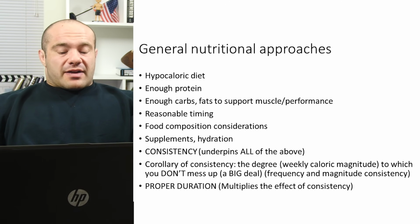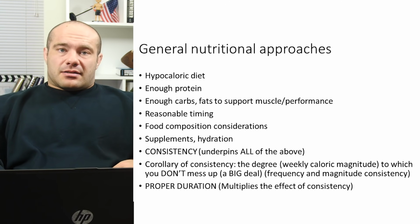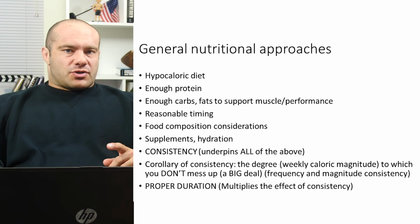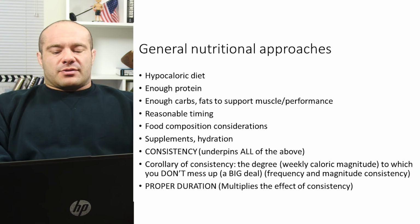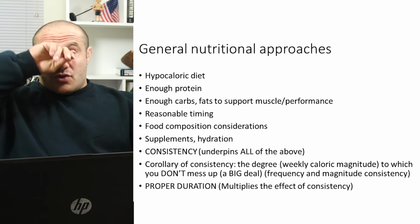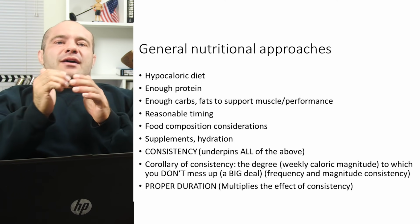For example, let's say you have a 500 calorie per day deficit, and you have a frequency of hitting every single meal but one per week, exactly how you're supposed to with calories, macros, and so forth. That's when magnitude consistency comes into play. That's the second kind of consistency. Magnitude consistency is when you are inconsistent. How inconsistent are you? So let's zoom in on that one meal.